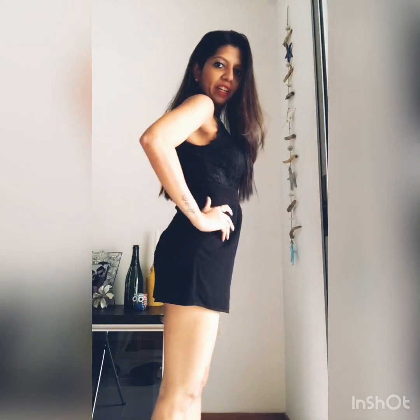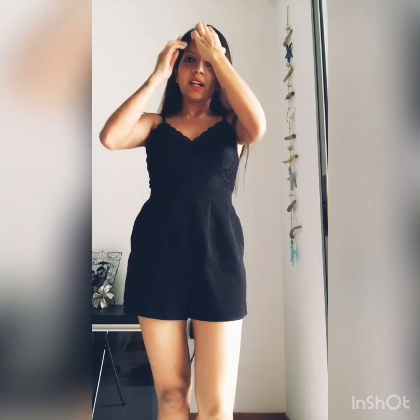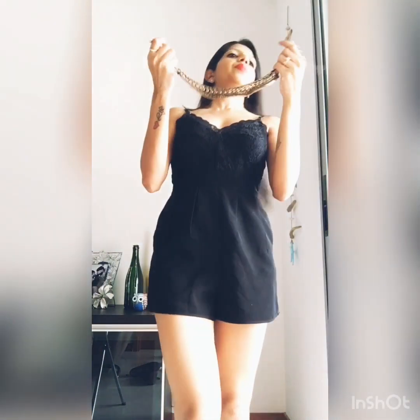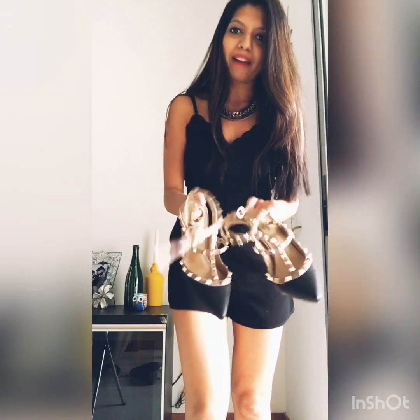So this is the outfit, which is a jumpsuit. It's got pockets, it's got a lace on top. So match it with my fake Valentinos.